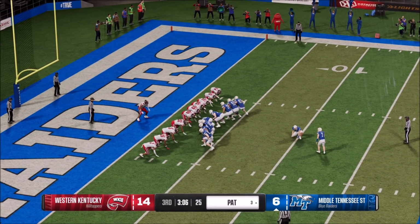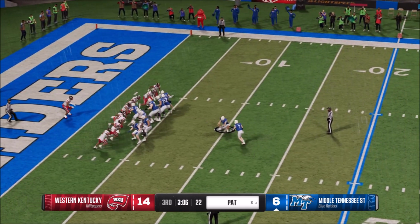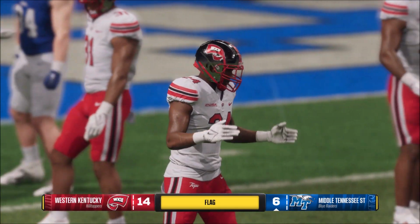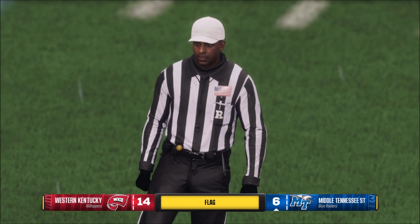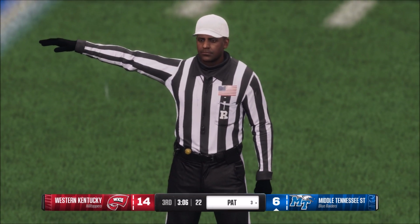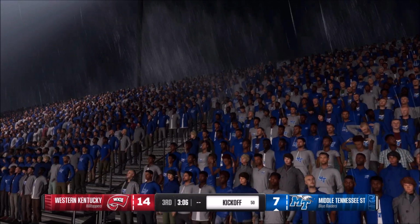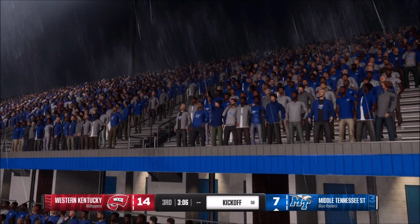Lining up to add another. And after the extra point, they've cut the lead in half, down 14-7. Personal foul. Roughing the kicker. Defense. The officials offer the deal, and the coach accepts it. They will take the penalty.